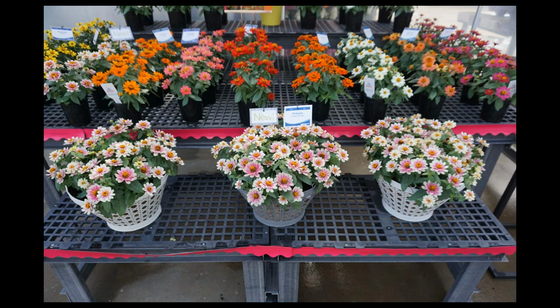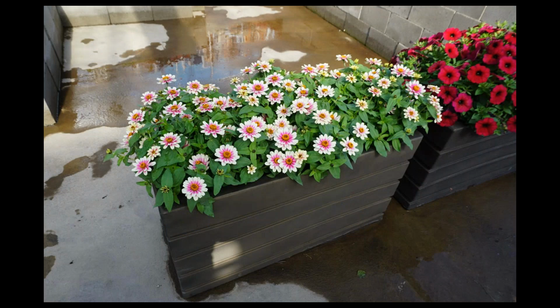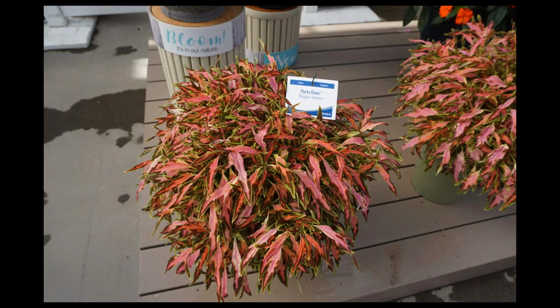They also have added to the Zinnia Profusion series a new cherry bicolor. It's a nice shot of using it in a window box there. And then also a new addition to the Party Time Coleus series called Reggae Salmon.